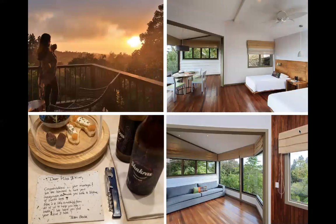Monteverde in general is really different than Arenal, both in terms of having true cloud forest, whereas Arenal is lower down and is better known for the volcano view, which on a clear day you can see from the Continental Divide, and also the geothermal pools. Monteverde does not have the hot springs, but it has true amazing cloud forest.